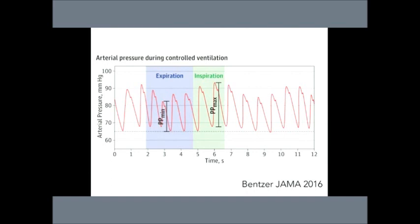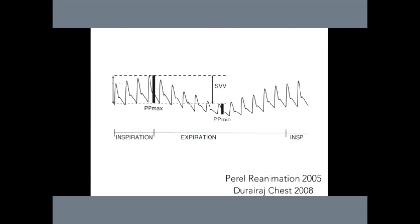So we use pulse pressure variation because it's been shown to approximate stroke volume variation. And remember, I told you we're keeping everything else, so intrathoracic pressure and blood volume, constant, but we're assessing specifically the variation in pulse pressure based on changes in preload with respiration. So, how do you actually calculate pulse pressure variation?